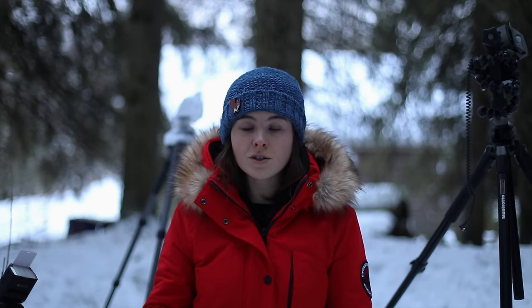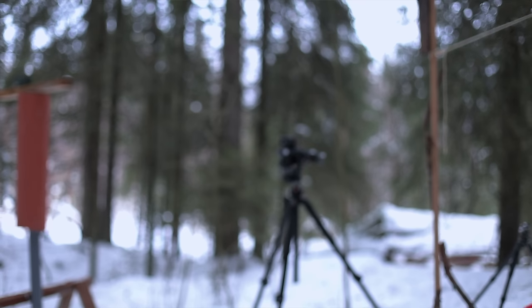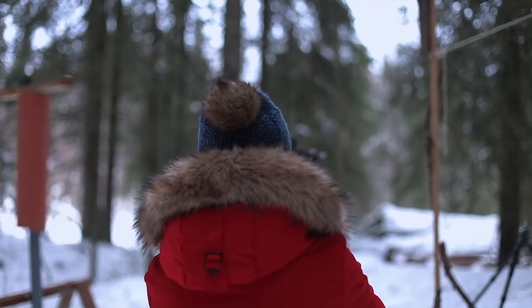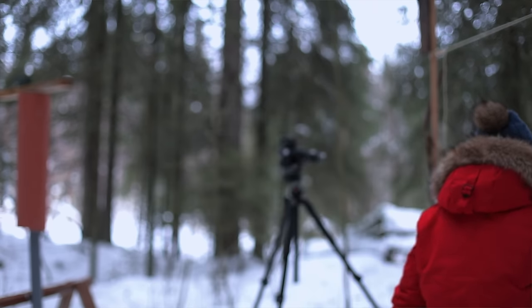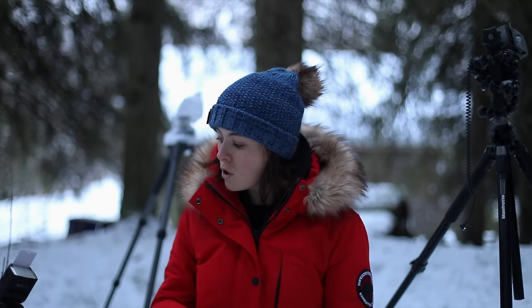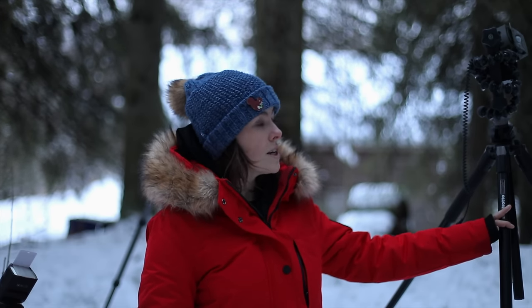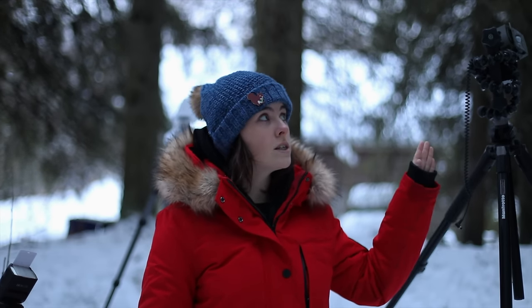I've just finished preparing everything for my camera trap. I'm going to have it up tomorrow morning and see if I get any photos. But I've got one flash and I've put it on the least powerful setting. So it's just a bit of burst of light which will help illuminate the squirrel as it's jumping. I've tested the sensor and it seems to be working fine.